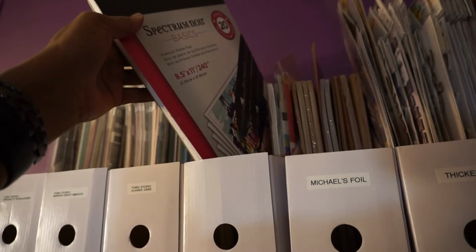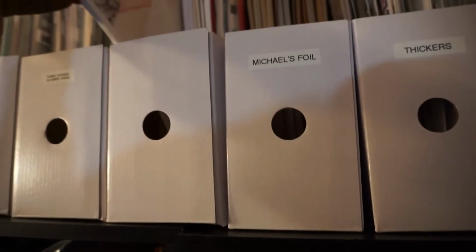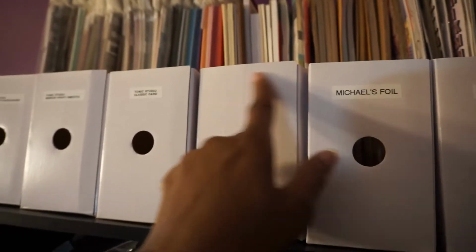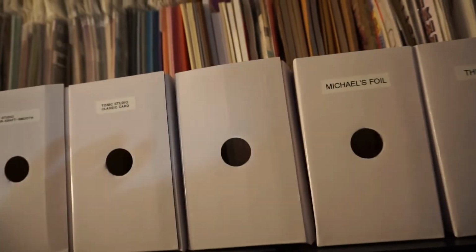Spectrum Noir for coloring. I have a couple of those. And then this is just from We Are Memory Keepers, the typecast paper. So those are miscellaneous, and for whatever reason, when I was trying to label it miscellaneous, it just did not look spelled right, and I just never got back to it.